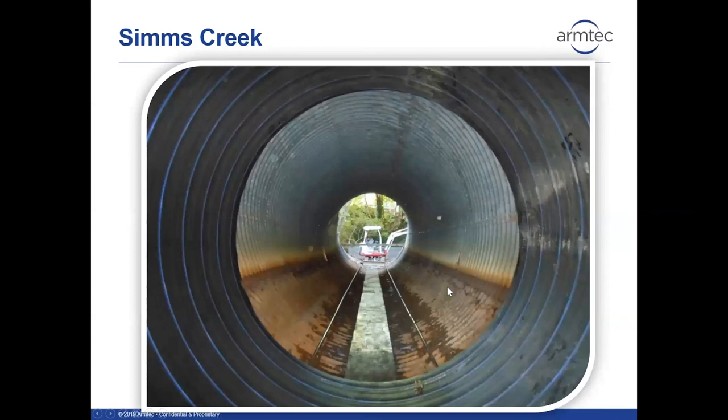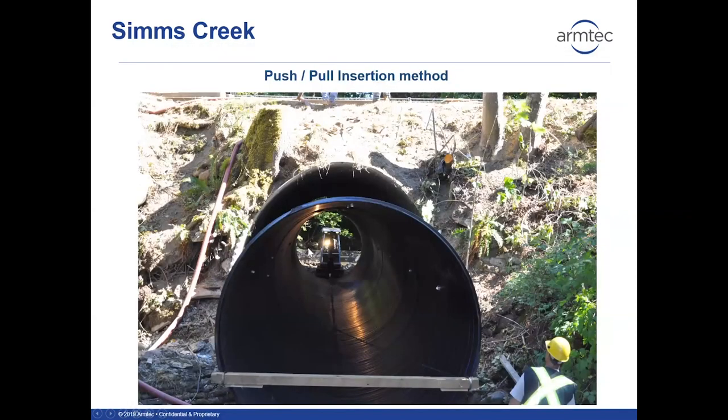So this is how it was done. This is the first piece of pipe about to be pulled inside. And this is how they did it. With that very small excavator, they pulled the chain through the segment.